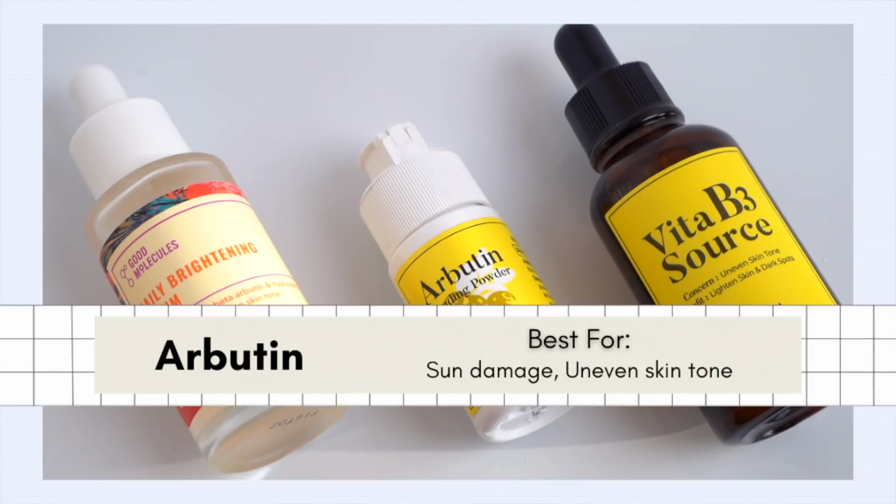So the number 2 ingredient is Arbutin. Now this is particularly effective for helping to fade brown spots and discoloration. Arbutin works a little bit differently than a more famous brightening ingredient, niacinamide. In fact, a lot of people report that Arbutin seems to work better or faster for them than niacinamide does. And that's because Arbutin works differently than niacinamide.